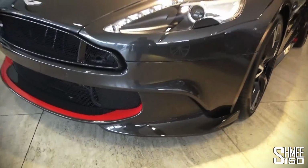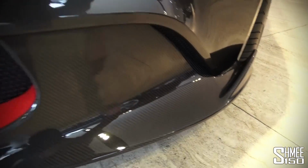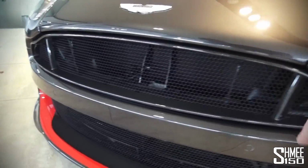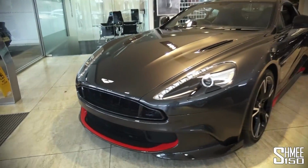At the front, you've got this slightly more aggressive shaping to it as well, with the lower carbon fibre front splitter, with those sort of winglets at the end, and also a new grille, because the Vanquish used to have the slatted grille. Now it has this sort of Vantage style race car front carbon grille.